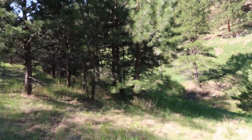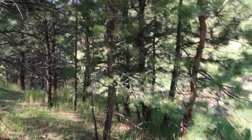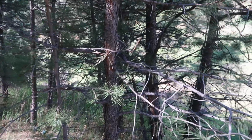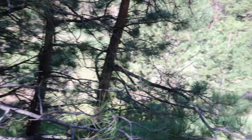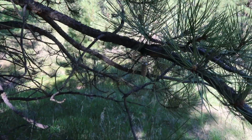Pine tree's right over here. This is the closest pine tree to ground zero. It's still 15 or 20 feet. That's probably, ooh, I think I see it. There it is.